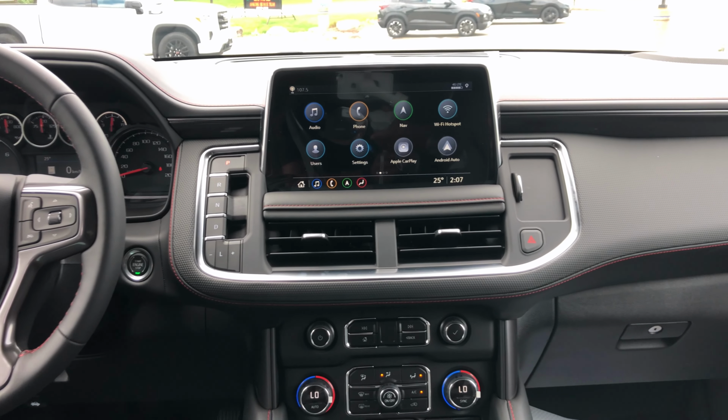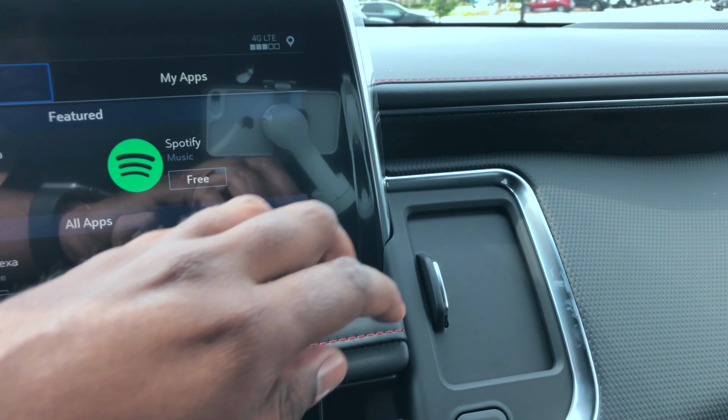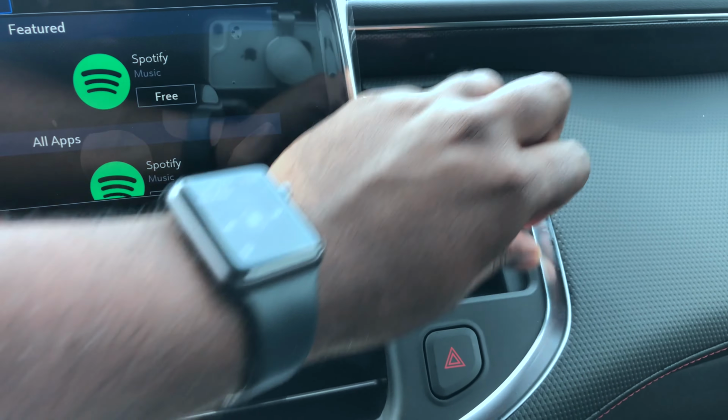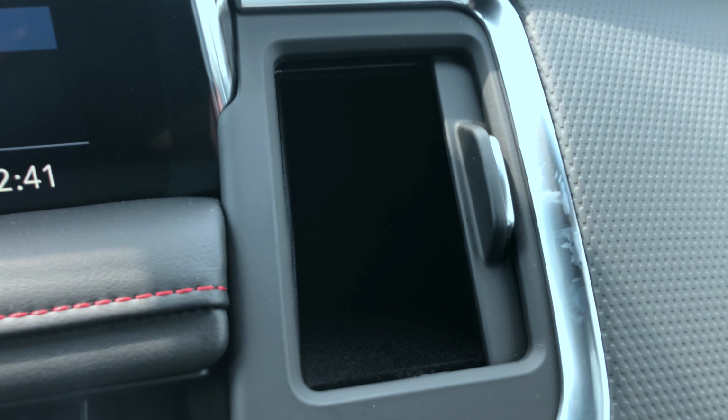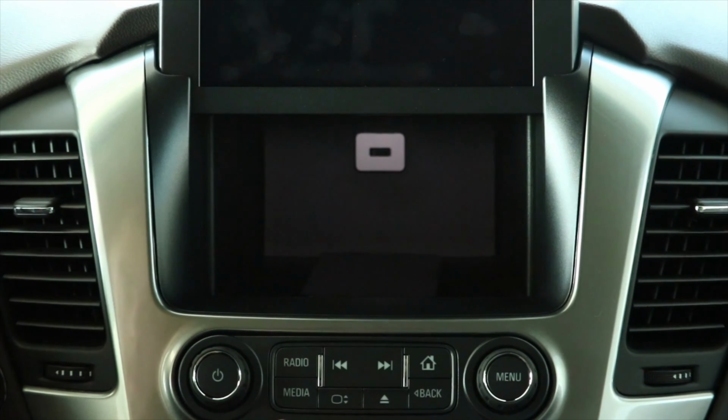Now if you look over to the right side of the infotainment screen, you'll find one of the quirks of the new generation Tahoe, this small hidden cubby space that can be closed off. It is an odd shape, so I'm not really sure what GM was expecting customers to put in there, but it is there. Now this unfortunately doesn't have the same functionality as the cubbyhole found in the previous generation of Tahoe, where it was hidden behind the screen itself.